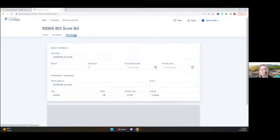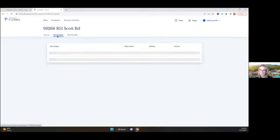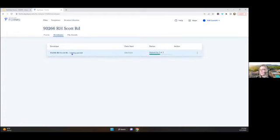Just remember to go back to file details, right? And update that email address so that in the future, it'll always auto-populate the new email address. You can also download this form. So I can download it by clicking on this action drop down right here, the 3 vertical dots.